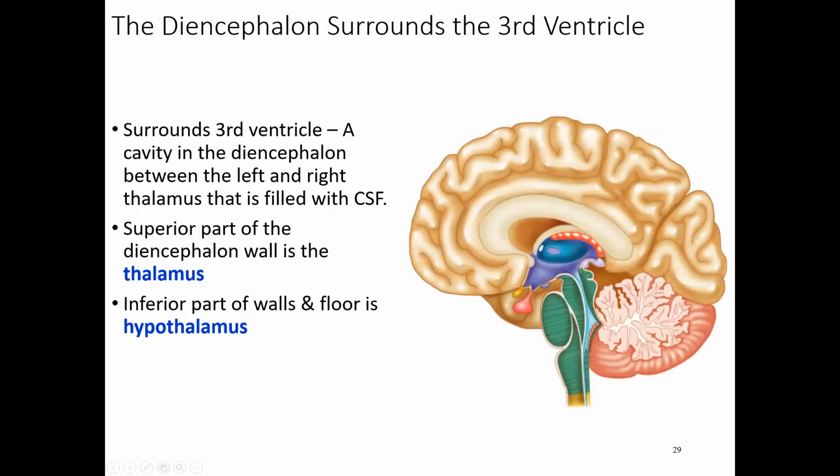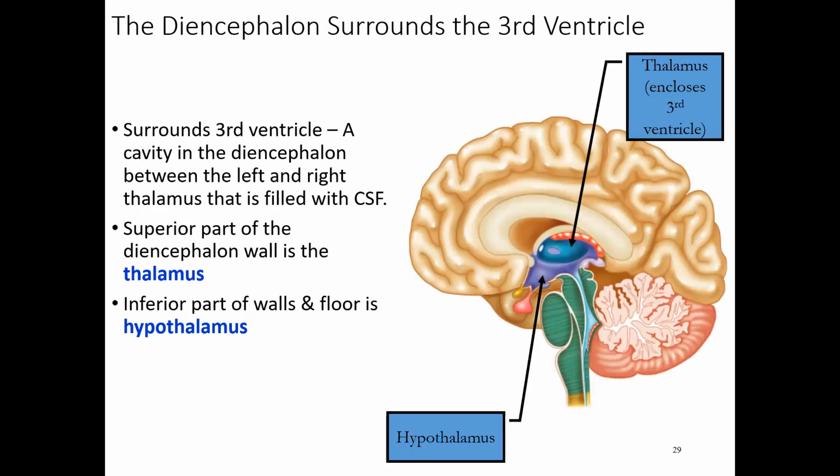So the diencephalon consists of the thalamus and the hypothalamus. It is surrounded by the third ventricle. It says surrounds, but it should be surrounded by the third ventricle. The third ventricle is one of the cavities in the brain filled with cerebrospinal fluid.